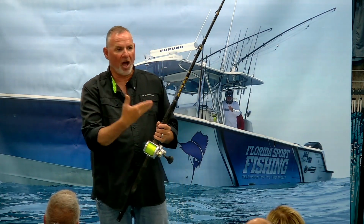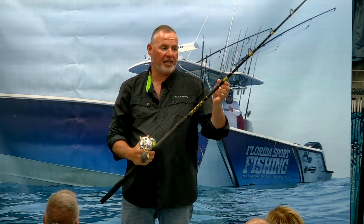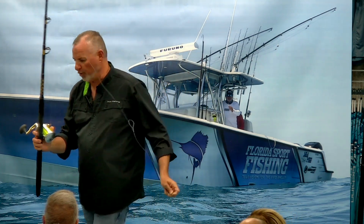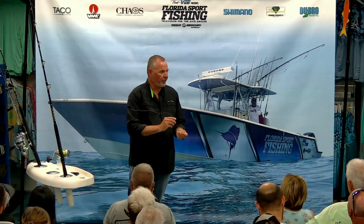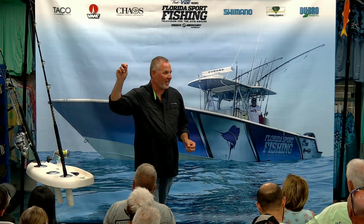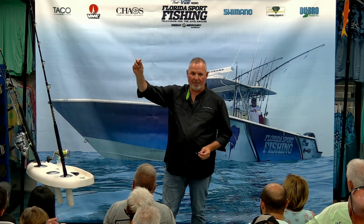There are no other terminal tackle elements on here. The only other thing that we have is a ceramic ring right on the line itself, which goes into the kite clip. And you guys know what I mean with that little ceramic ring. Very, very important that you use that, because you don't want your line to get caught in the clip or chafed up in the clip. So just a little black ceramic ring.